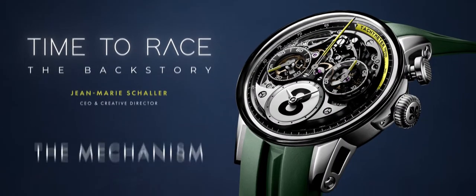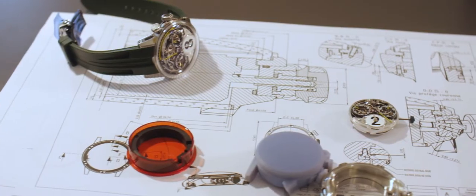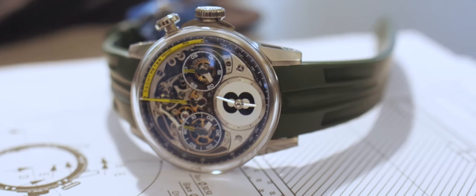Time to race, the backstory. Episode 1. It is here that Time to Race was born. So let me introduce Time to Race to you, and especially the craftsmanship and all the audacity that were needed to create this powerful creation.